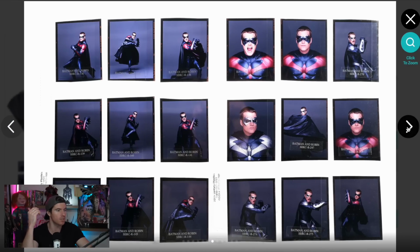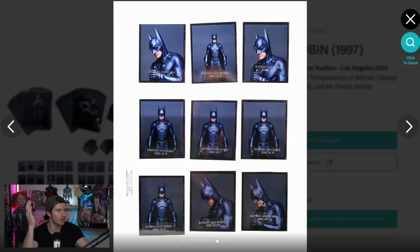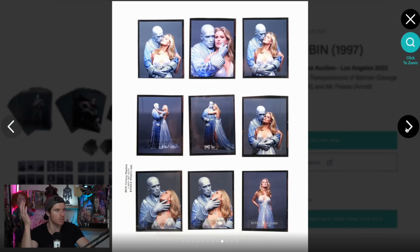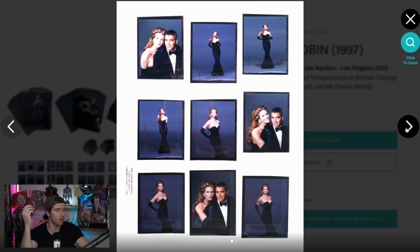Look at O'Donnell and all these poses there. Some of these I've never seen before. Clooney as well. Obviously we had the traditional side shot of Clooney right there. I don't know, man. There are just some real pearlers in this collection. Mr. Freeze with Nora. More of just Arnie. And then we've got George Clooney with Elle Macpherson.